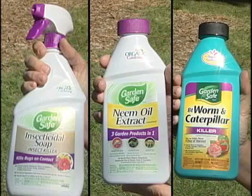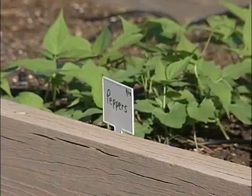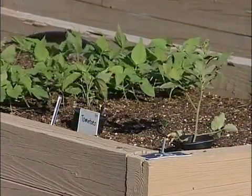Chemical pest control is the use of pesticides. These should only be used when absolutely necessary and after all other control measures have been tried, because they kill the beneficial bugs too, and can cause harm to humans, pets, wildlife, and the environment. And plants can tolerate a 10 to 20% loss of their leaves with no ill effect.